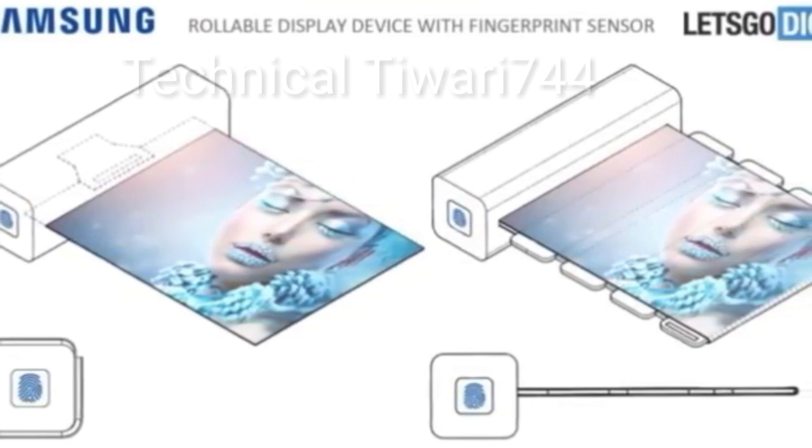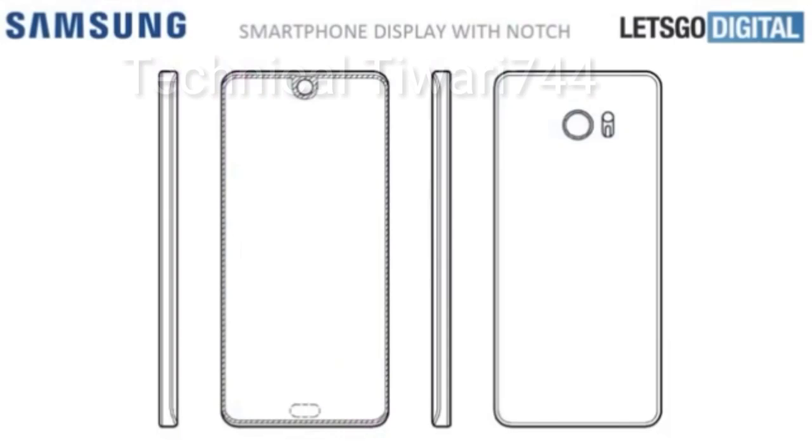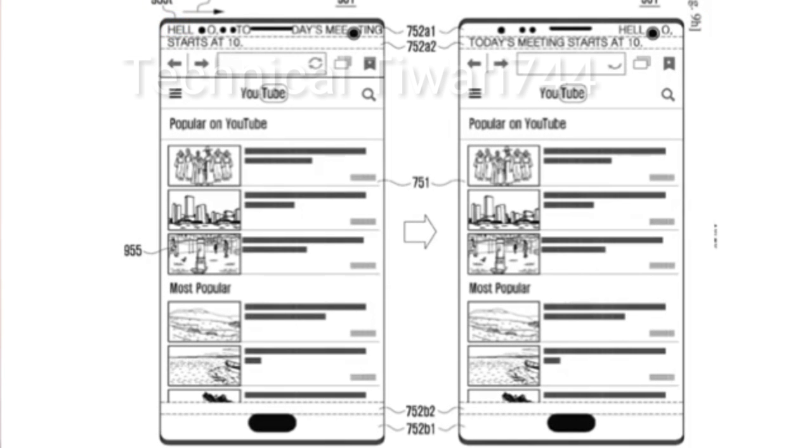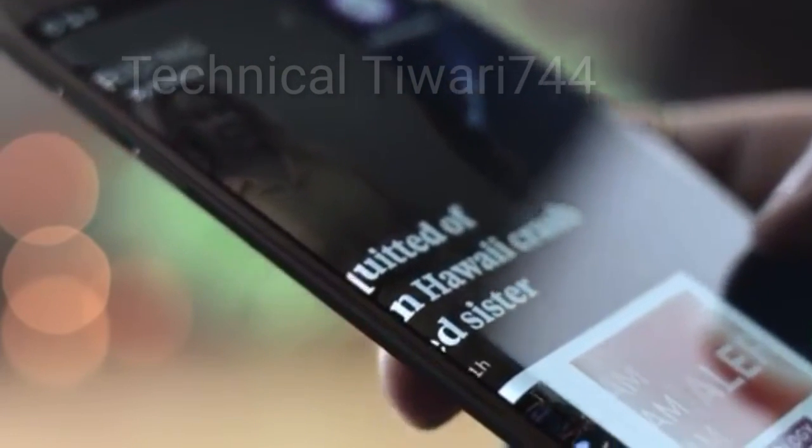Now you know the title of the video is not the Galaxy X, it's the Galaxy Z. And this one is even more impressive. Let's Go Digital published an article featuring a patent filed by Samsung that shows how the manufacturing of a bezel-less phone can be done. When I say bezel-less, I mean 100% screen to body ratio. Just let that sink in for a second.